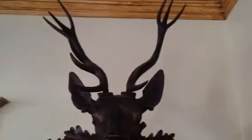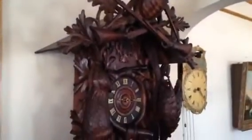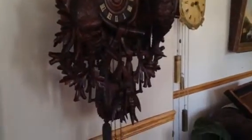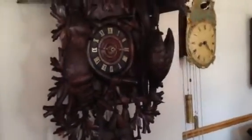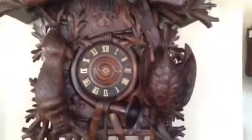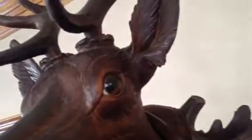And this clock retains its original antlers. These antlers are almost always missing or busted up. This is a very original clock in very good condition. We have had some minor carving restoration done to make sure that it's perfect. But it was very, very minor. This clock was never dropped. And it's had no major loss or major damage. See the glass eye in the stag.